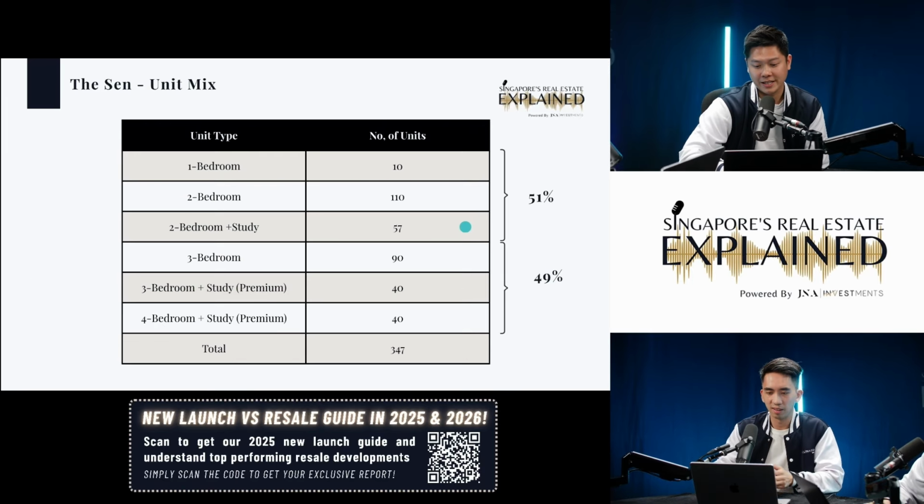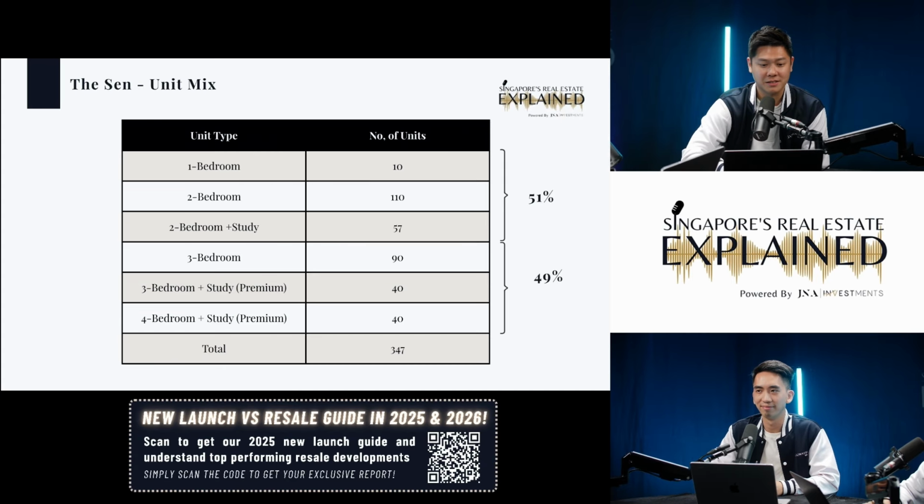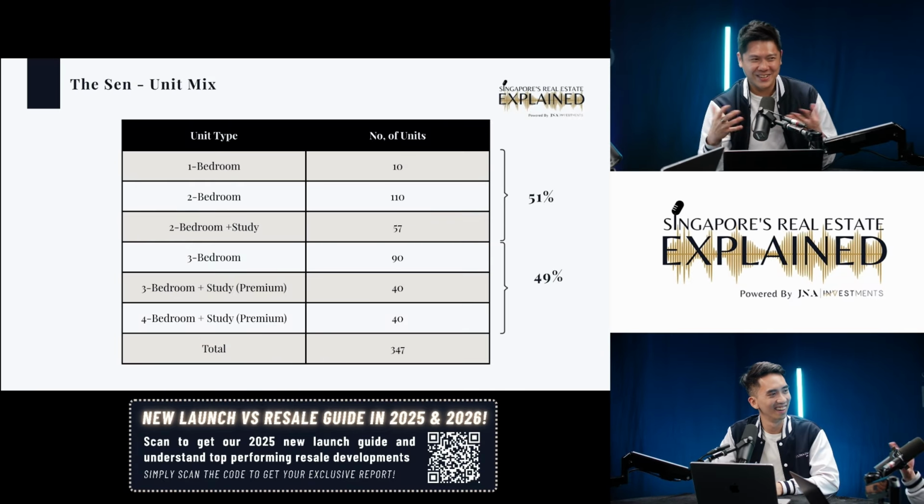Yep. Definitely. And also looking at the unit mix itself, you can see there are only 10 units of one bedroom out of the 347 units. So I think it's quite obvious now that developers know that one-bedders are not in demand. That's why out of these, there are only 10. Something recent as well, Springleaf Residences also released about 10 out of 900 units. So you can tell for one-bedders, the demand isn't really there. Compared with two-bedders and three-bedders, that's actually most of the mix.